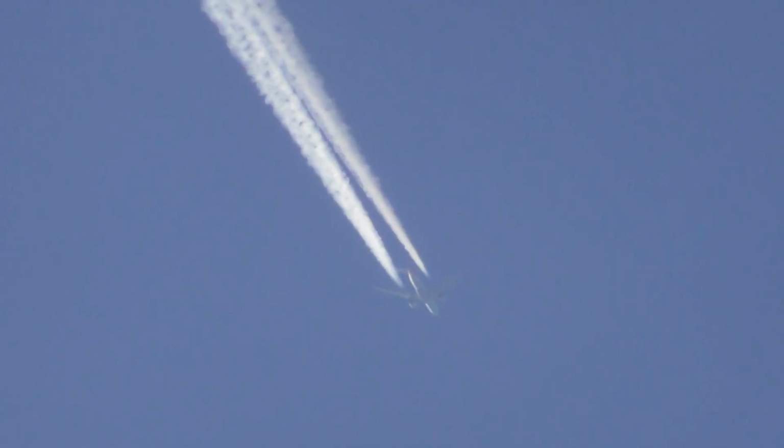That's 49 times zoom. It'll be almost over Huntingdon now, I would say, from my point of view. I'm going to go back to 90, that's 90. He's leaving a long contrail in the sky.